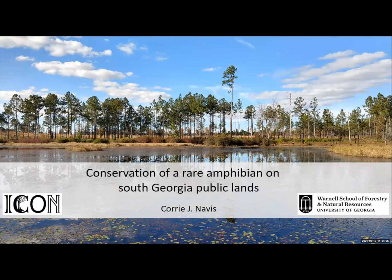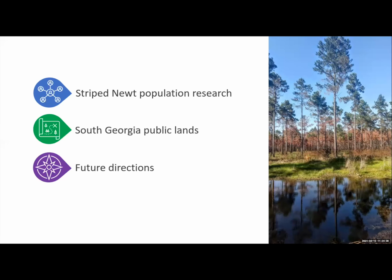So I'll be talking about some of the ongoing and then future directions of my dissertation research centered around the striped newt in South Georgia. So I'll be talking a little bit about that ecological research. So buckle in, ICON community. We are going to talk some natural science, but I believe in you all. We can get through this.